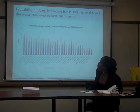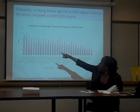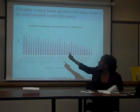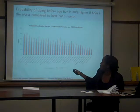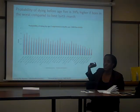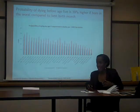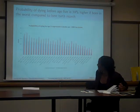So this is a figure showing the probability of dying by age 5, the under 5 mortality rate. Here these are the extremes, but I'll show all the months later on. So this is comparing the worst versus the best, ordered in magnitude. You see large differences between the under 5 mortality rates for the 2 extreme months. This is just raw, right? It's not adjusting for anything. Okay. So it's just comparing. And I was just like, wait a minute.